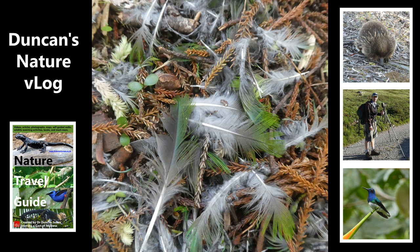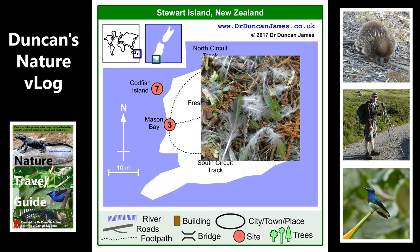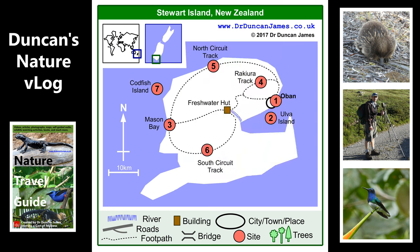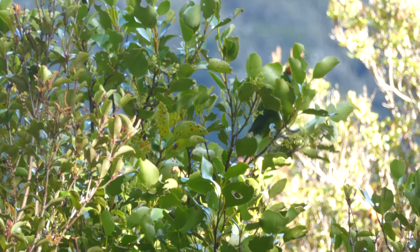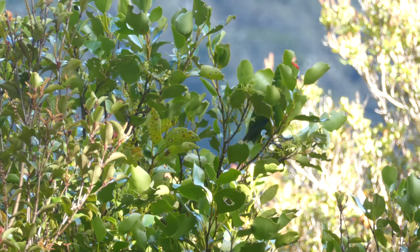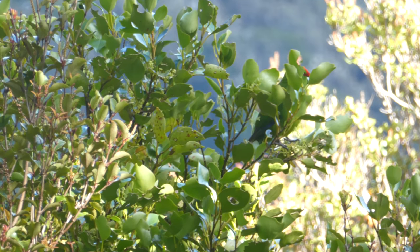This was my first sighting of parakeets on Stewart Island, with some feathers on the ground. And then I saw one alive in a tree. I expected to see them in the tree. I wasn't quite sure why they were on the ground.